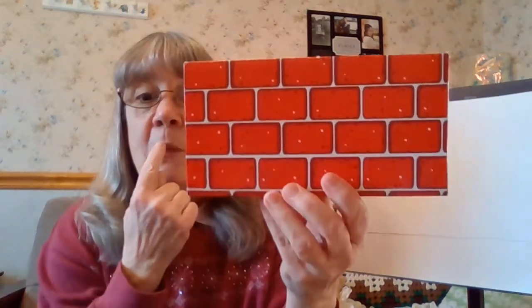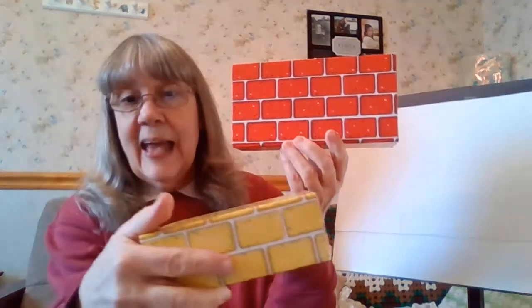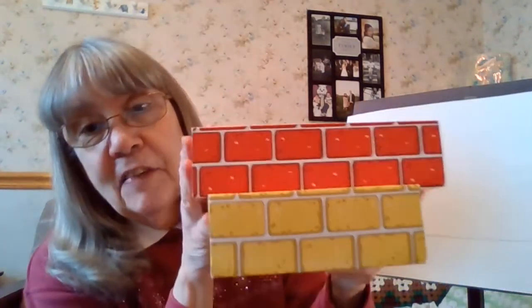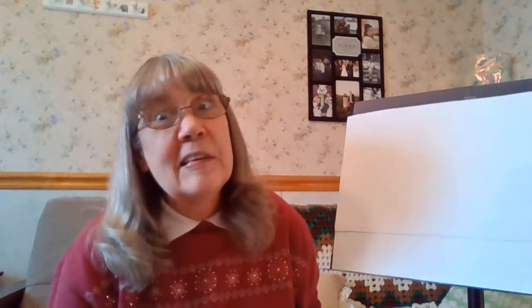I have a, can you circle your lips with your pointy finger? I have a red block. So I had a yellow. Now I'm adding a red block. How many blocks do I have on my building? 1, 2. Good job.